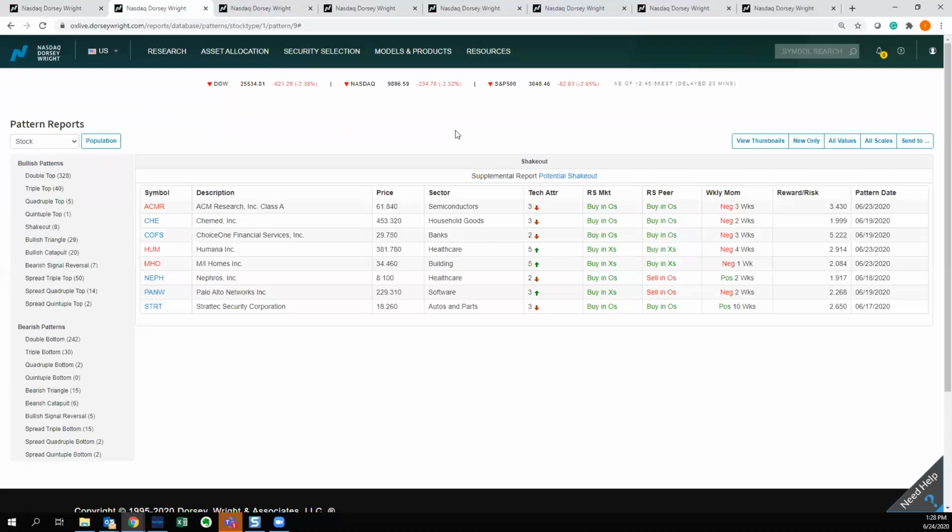So as we jump into the pattern reports tool, initially you can see that there's a variety of different bullish patterns that you have the opportunity to choose from. One of those is the shakeout pattern, such as the 20-point chart of the S&P is displaying here, or at least the potential shakeout pattern here today. Currently, there are 8 stocks that are qualifying as a shakeout pattern on that report right now. A variety of other ones that you might be able to use the potential shakeout pattern report for.